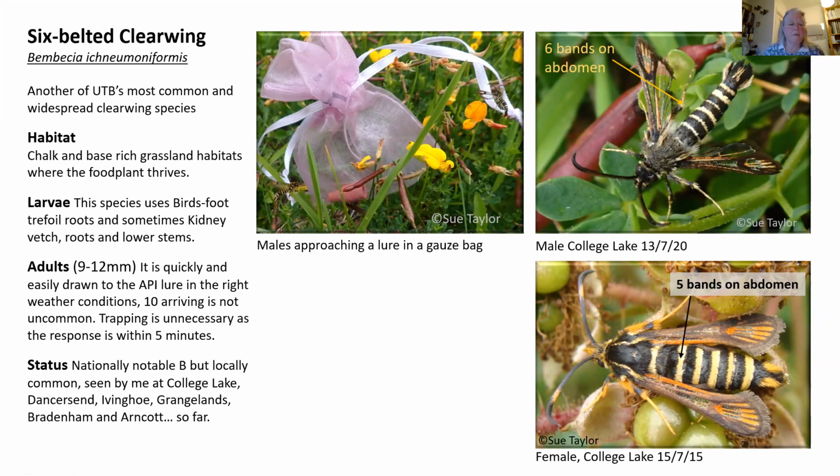It is nationally notable, but as I say, it seems to be locally common, because everywhere where I've trapped for it, I've found it. So I've seen it at College Lake and Dancers End, Nivingholme, Grangelands, Bradnam, and there haven't necessarily been sightings on those sites before. It's a really good way of establishing them. And this is one where I've actually seen both the male and the female, because I had a casual record of a female at College Lake, and then this is a male that we trapped at, or we drew to a lure at College Lake, and you can see the difference in the number of bands on the abdomen. And this is a small creature, very beautiful, absolutely delightful.